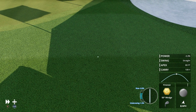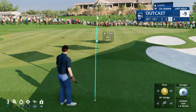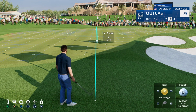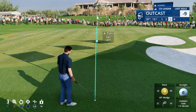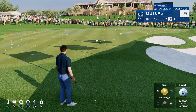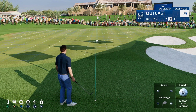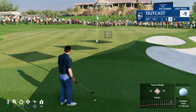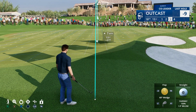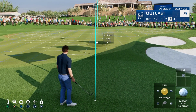Oh, man. Disappointed with that. I mean, unless I chip this in, I can't win. Damn. Oh, wait. If I par this, maybe we'll have a playoff? Maybe. Spinner. Do a flop with spin.